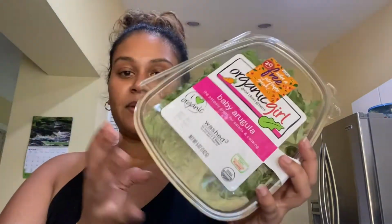extract. So good. I have some baby arugula because I love arugula. I love having arugula in my salads. I love putting it together with sandwiches. So delicious. It's even great in my green smoothie. And then of course, the all-time favorite, baby spinach, because this gets folded in to everything. Everywhere possible that I can add baby spinach, I use it.